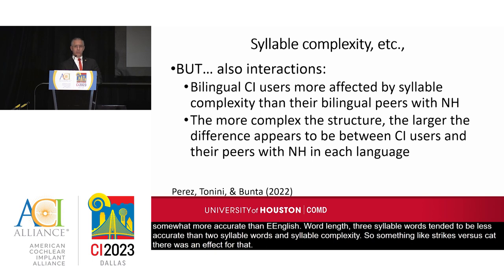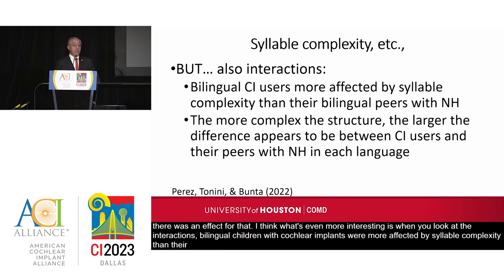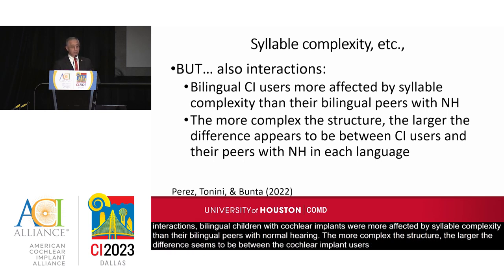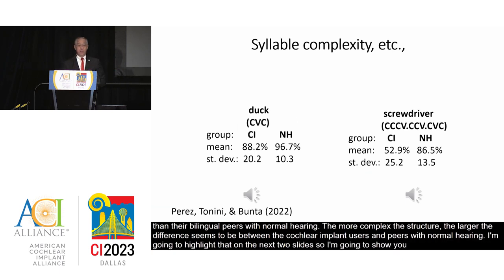I think what's even more interesting is when you look at the interactions. Bilingual children with cochlear implants were more affected by syllable complexity than their bilingual peers with normal hearing. And the more complex the structure, the larger the difference appears to be between cochlear implant users and their peers with normal hearing. I'm gonna highlight that on the next two slides, with an example from both English and Spanish.